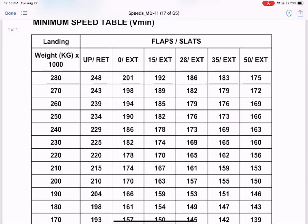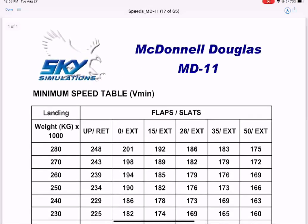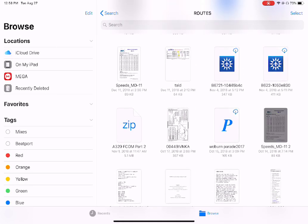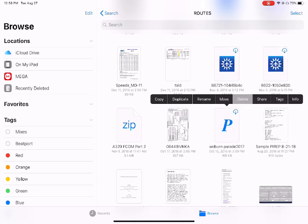MD-11. Trick to the MD-11 and DC-10: use flaps 35 on your landing and be a little bit faster. I even have DC-10 speeds here somewhere. I know I have 2 of those. I don't need 2 of those. Delete. That's not in the right folder.